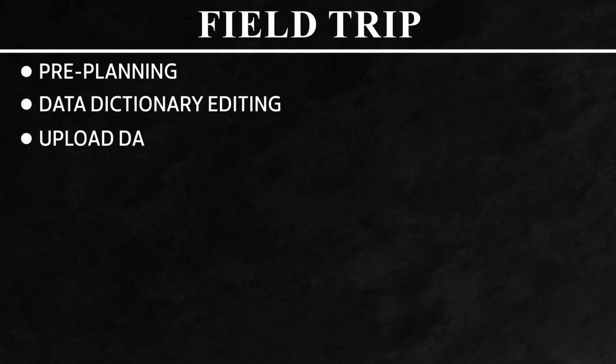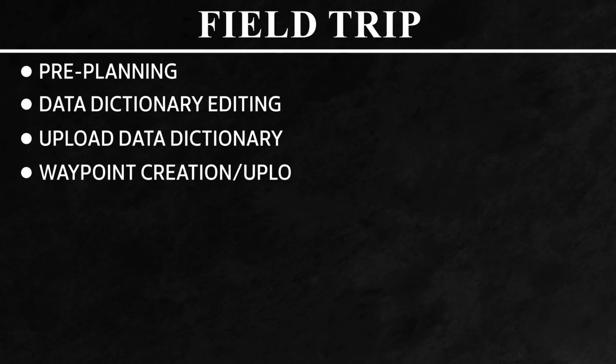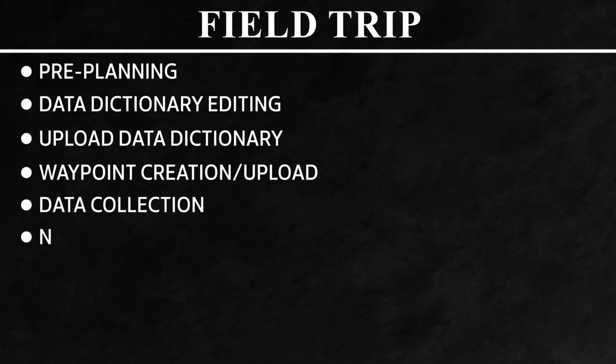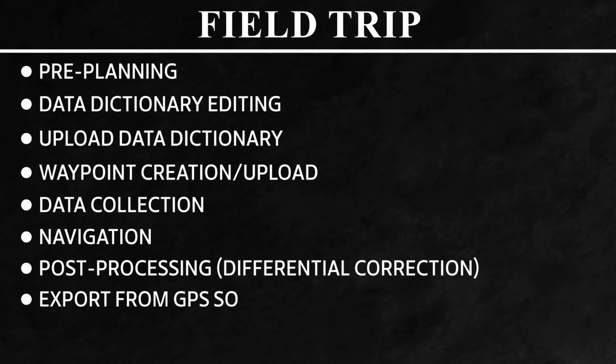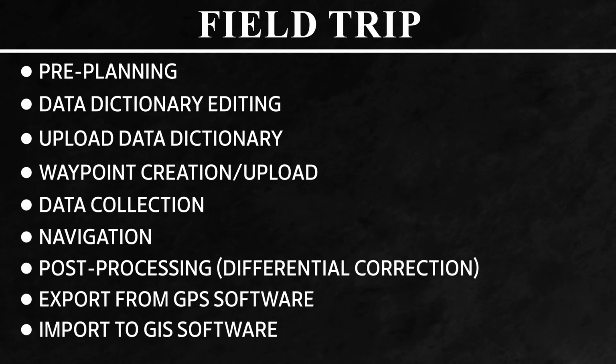Field trip: pre-planning, data dictionary editing, upload data dictionary, waypoint creation and upload, data collection, navigation, post-processing, differential correction, export from GPS software, import to GIS software.